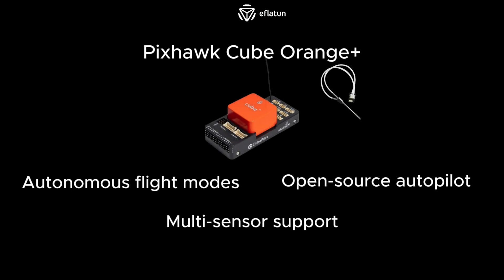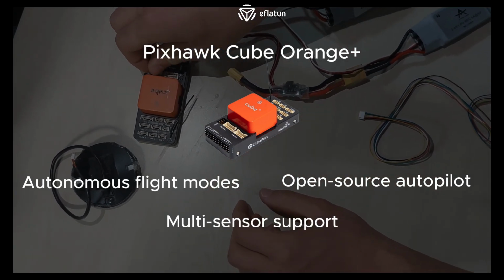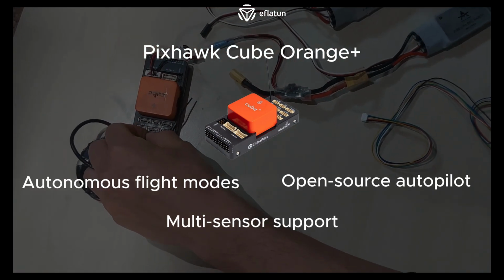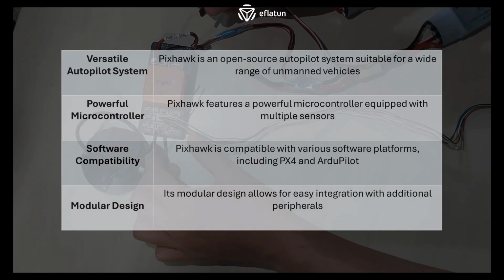For the autopilot system of the team, the Pixhawk Cube Orange Plus was selected as the flight controller due to its reliability, accuracy, proven performance, and advanced features. Pixhawk, an adaptable autopilot system for autonomous vehicles, features a robust microcontroller and a suite of sensors. Ensuring stable flight control, it supports PX4 and ArduPilot software, offering autonomous flight modes and mission planning tools.